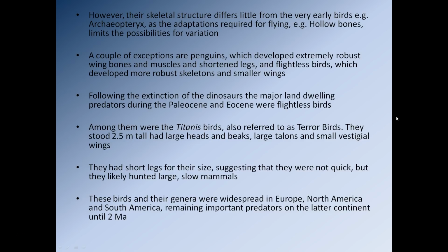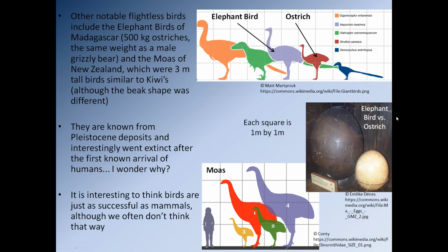They had relatively short legs for their size, which suggests they weren't actually that quick, but likely hunted large, slow mammals. That would suggest why they had to be so large. Because if you're hunting a relatively large mammal, chances are you also have to be quite large. That would explain why they had to get so big. These birds and the species within that group were widespread in Europe, North America, and South America. And in South America, they remained important predators until about 2 million years ago. We'll discuss what happens to them later on in this presentation.